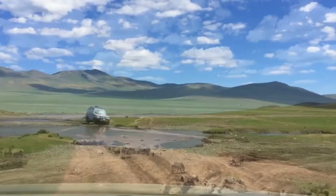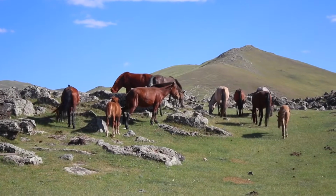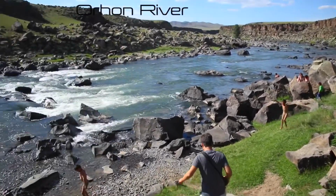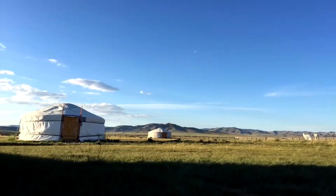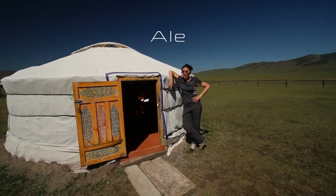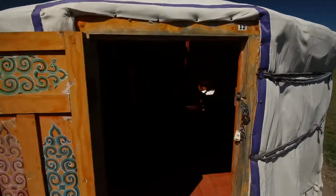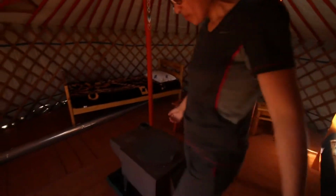When we finally reached the Orcon Valley, the landscape has changed. Green hills and gorgeous rivers replace the flat landscape. This is a ger, the only real Mongolian typical house. In the middle you can find the fire, the real thing that joins the family.